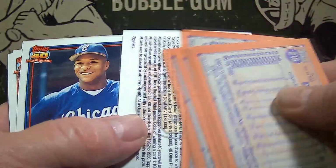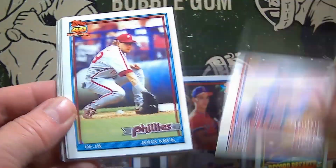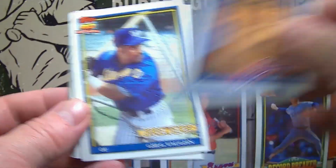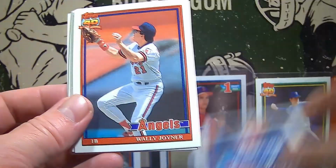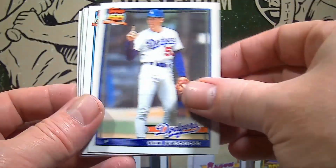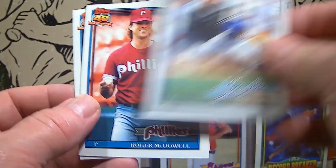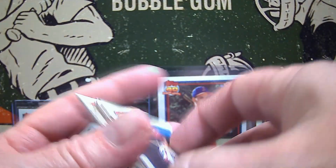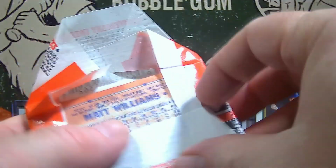Where's our ad? There it is. Advertising card. There's John Kruk, well-known player. Who else? Wally Joyner and Orel Hershiser. And Darren Daulton to finish off that pack. Second to last pack, everybody. Second to last pack.